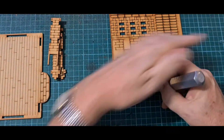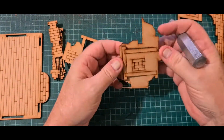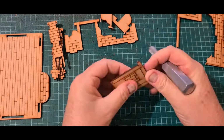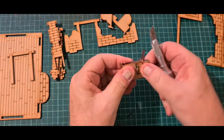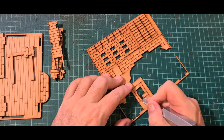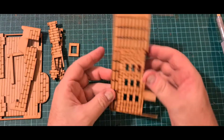So the templates are just like a pop-out sheet, really. In most cases, it's only got little, well, you can see obviously I'm using the hobby knife. I'm cutting out the sprue or the join, and in most cases I can generally pull the MDF pieces out of the main sheet without too much effort, as you can see here. So that's another one of the side ones.